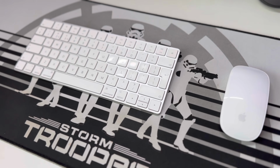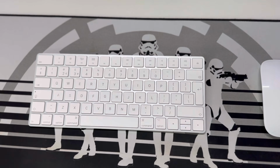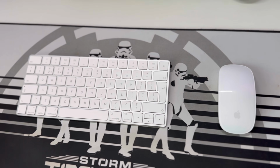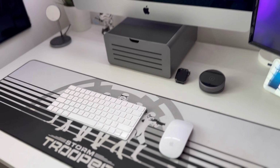Now, I get a lot of hate, and I'm not sure why, but I use the Magic Mouse and keyboard, and I have done since the day I bought this iMac. I have zero complaints on either, I have no problems with my wrist or hand, and I honestly think they're amazing and very comfortable.